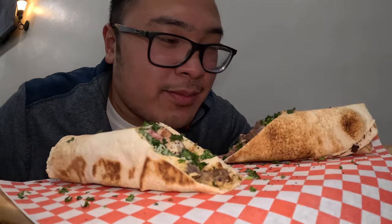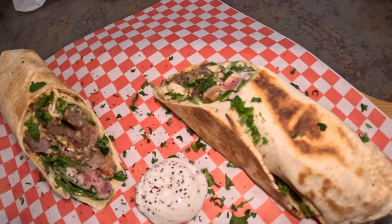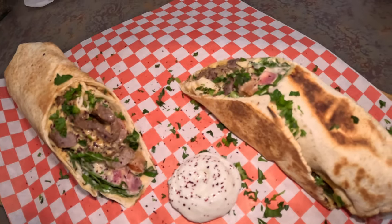Shawarma wrap. Look at that presentation that the owner and the staff made for me. This looks gorgeous, baby. I think I should marry this person. Look at that smell. And then we got some garlic sauce. Look at that generous amount of parsley and some beef inside. Pita bread, and some onions and some tomatoes. I think lettuce inside. Look at this perfection presentation.